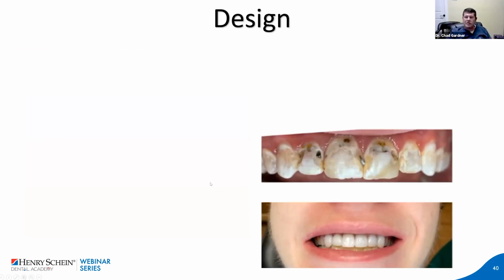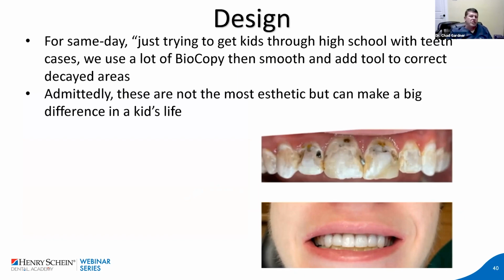All right. This is a case I did last week on a young fella, same day, just trying to get him through school with teeth. I mean, you can see his teeth here. It's a sad story I won't go into. Abuse and neglect from the parents.